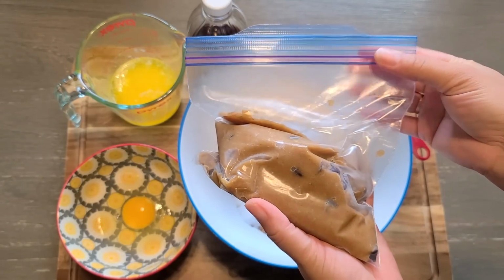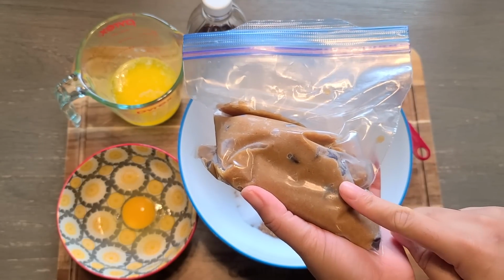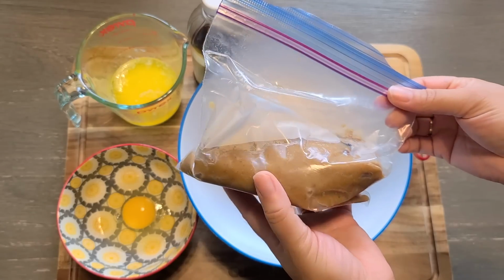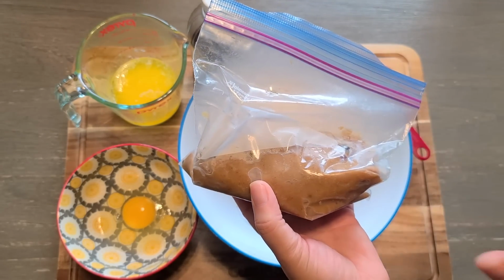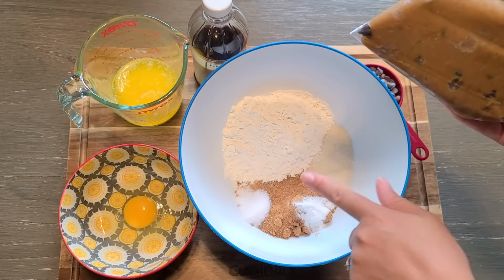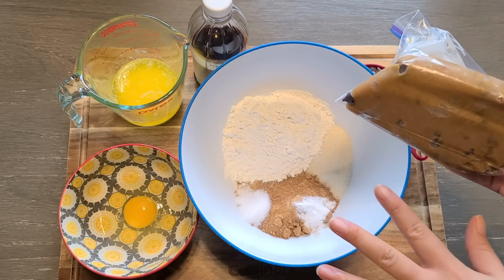I like to store it in a Ziploc bag, and if you're not gonna eat it all or make it all at once, toss it in your freezer and it'll be good for a couple months. But if you're gonna make it like all week, just keep it in the fridge in this zippy bag and just scoop out, roll in a ball, and you're good to go. So this is what it's gonna look like once we're done mixing this together. And mixing this together literally takes like 5 minutes, so let's just go ahead and do it together.